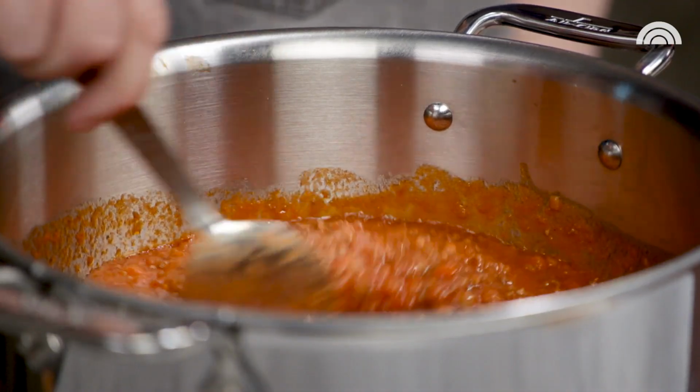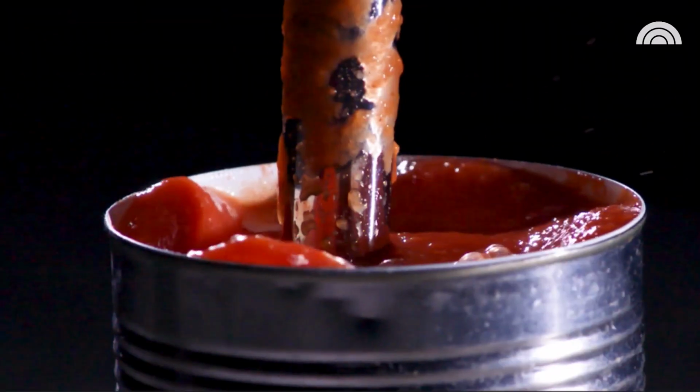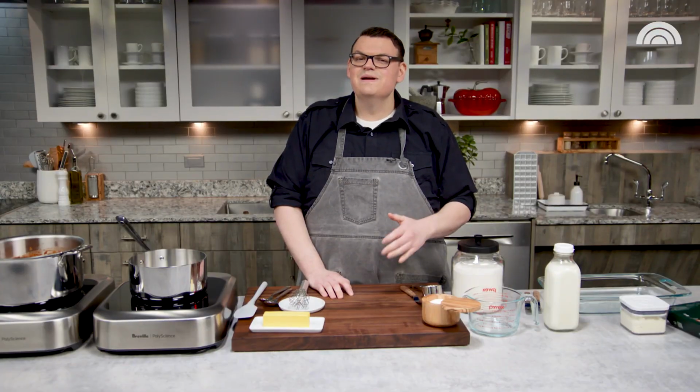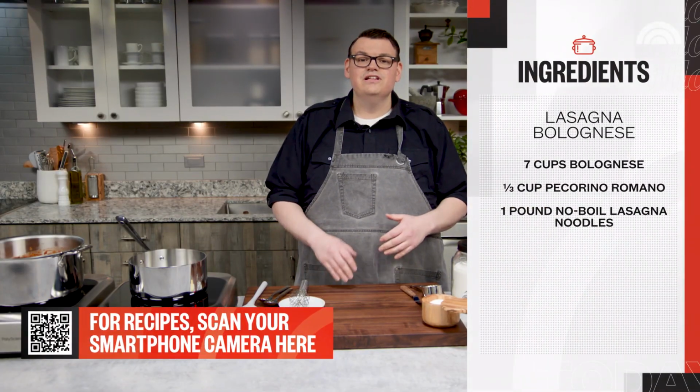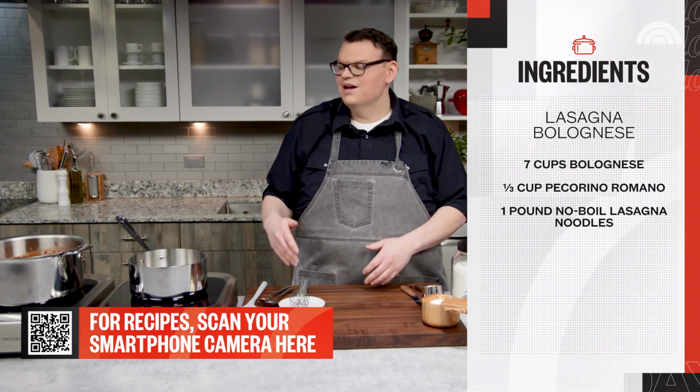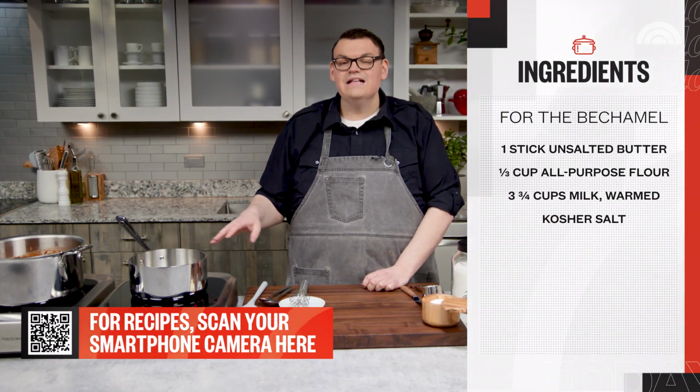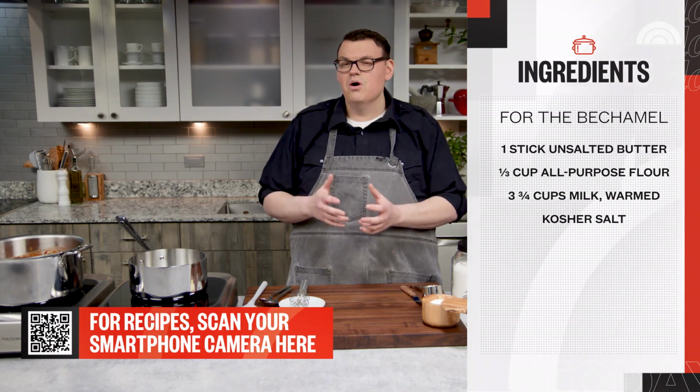Looks like I have a lot of bolognese left in here. Plenty to make my signature lasagna. I know that lasagna may sound intimidating, but it really just comes down to great sauces. And we've already made our bolognese. All that's left is a bechamel. That's going to be our creamy component. It's velvety, silky smooth, and really makes the dish.